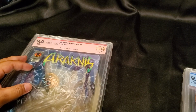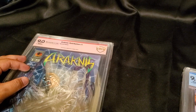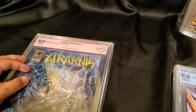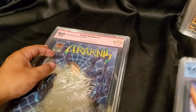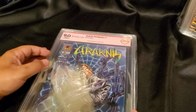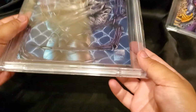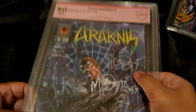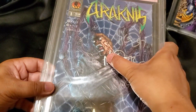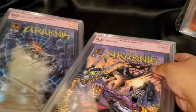Plus, the guy who founded CBCS, I believe Steve Bohr, was the same guy who was the president and main grader of CGC anyway. So I trust him. He's been the guy for forever before he decided to create the competition for them. And look at this signature in silver. That cover, look at that. It's a good look. This is a variant. They're both issue ones, and one's a variant.